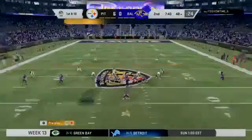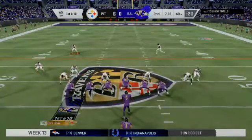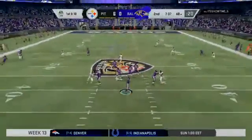Back to throw. Cross. And Tate's got it. And he slips up past the 45 before being tackled. That's good for a Raven first down, 15 yards there. Completion was given up, but that's why you play zone defense, so that you can have people around the ball when it's caught, and you don't give up much run after the catch.